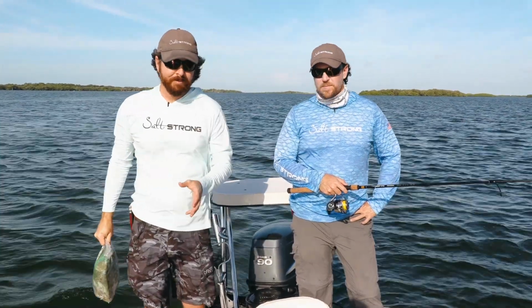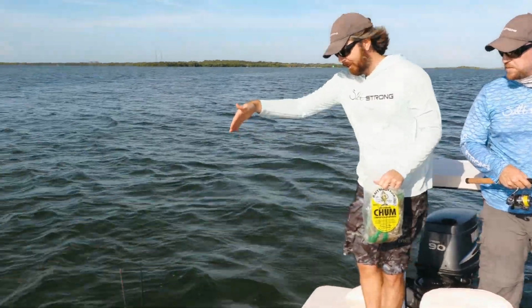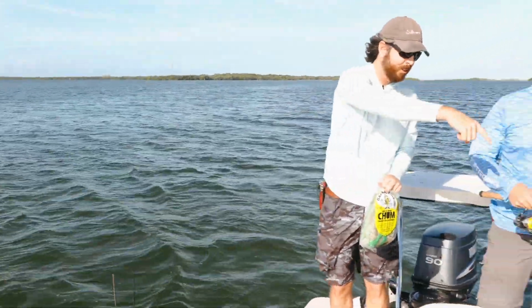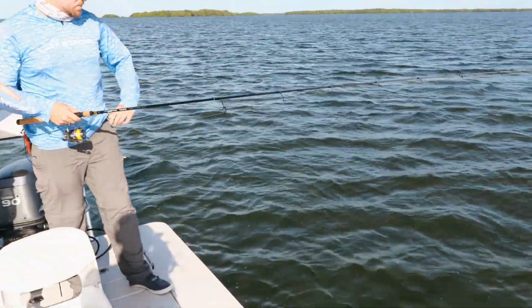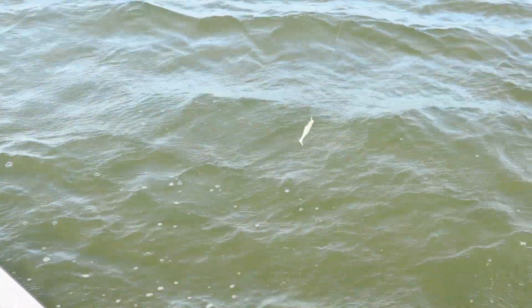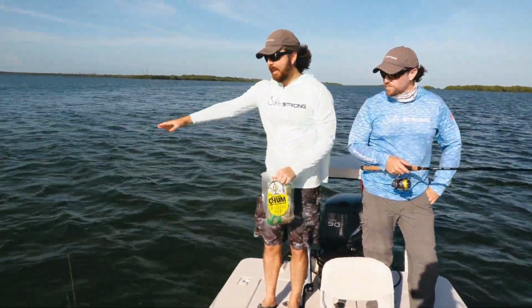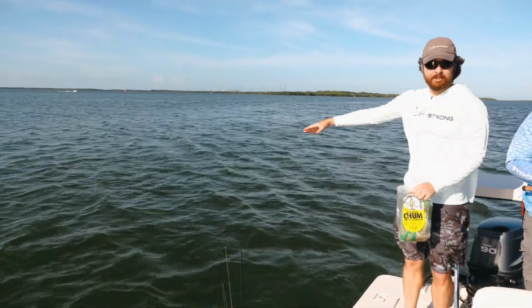So the strategy is to get on the edge of the channel, right? So right here, we're literally on the edge of it. The channel's right here, the grass is right on this side. It's about 4 feet or so deep, and it gradually goes up to about 2 feet. And then if we go out on the channel side, it gets down to probably 8 to 10 feet, fairly close.